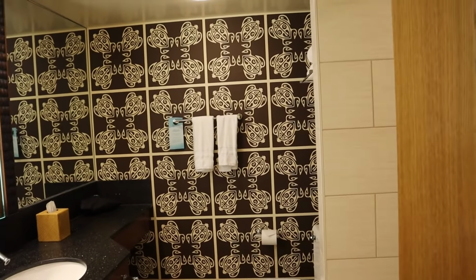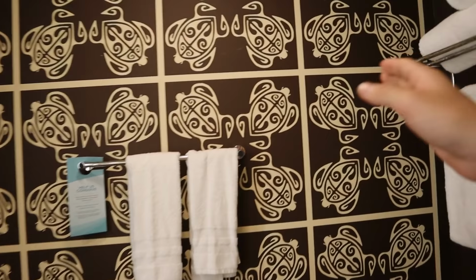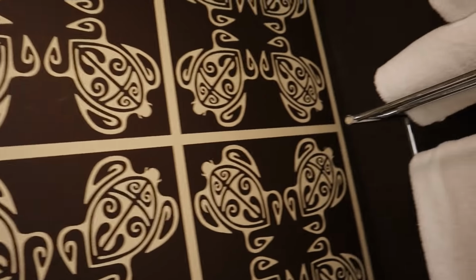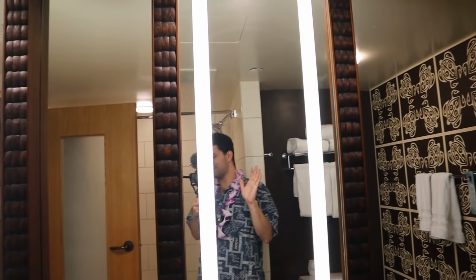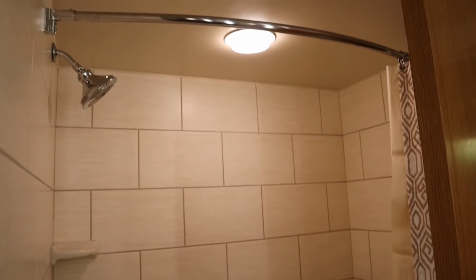You can see really nice texture to that back wall with those, I think they're turtles, turtles going in each direction maybe, or maybe it's some other kind of animal there, but really, really nice bathroom. A lot of space in this one. You'll see lots of mirrors there. It goes all the way across. I like it. And it wraps around to the shower behind you here. So really good size bathroom with plenty of space in here.